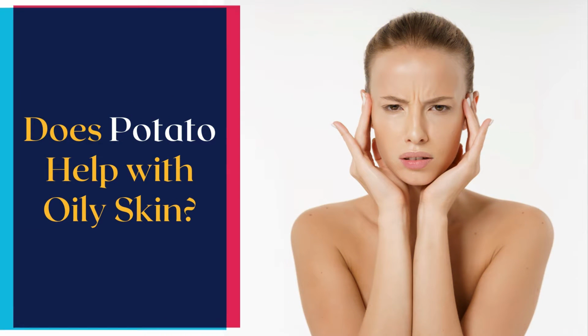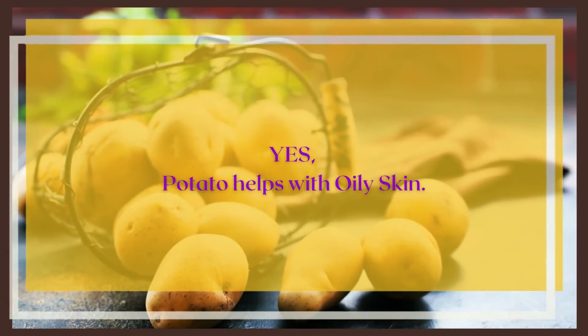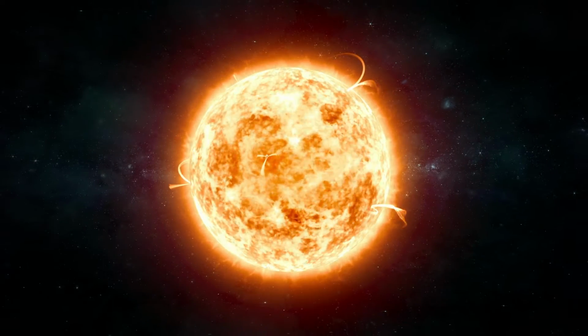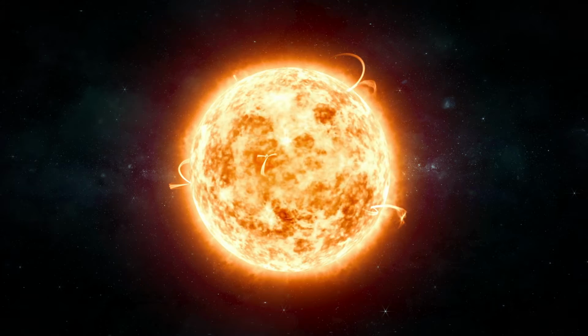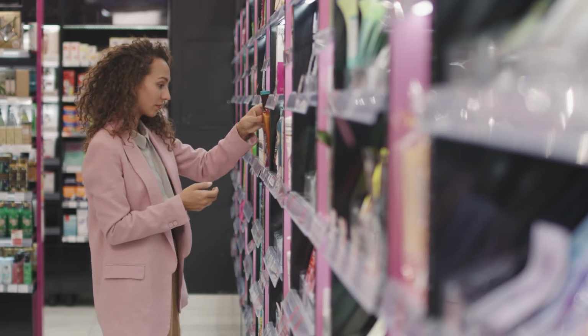Does potato help with oily skin? Yes, potato helps with oily skin. Summer season is the biggest enemy for oily skins, and spending an exorbitant amount on fancy beauty products just for that is unwise. In a situation such as this, crafting your own face mask using potato can turn out to be an experience you'll pass on to generations.